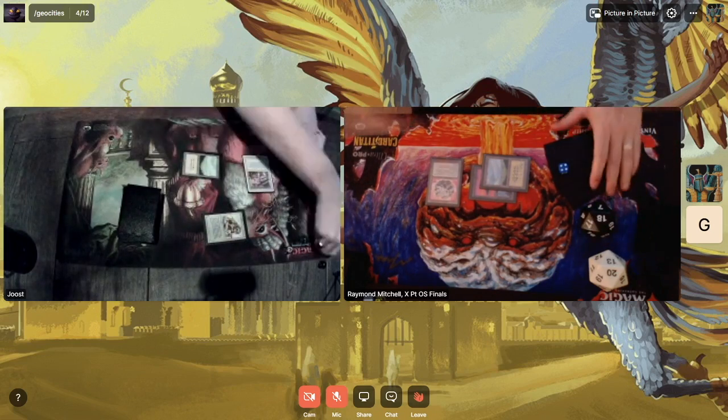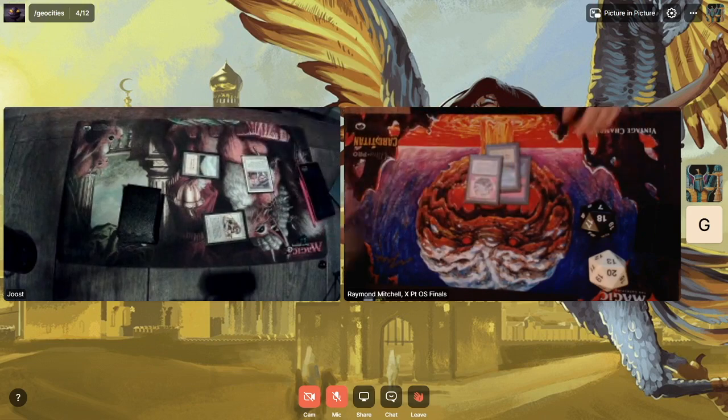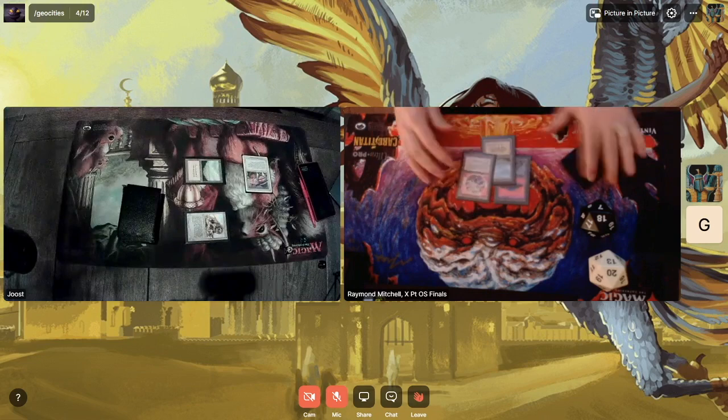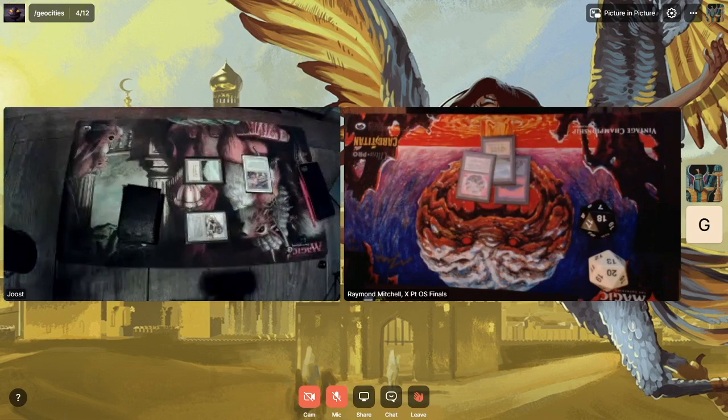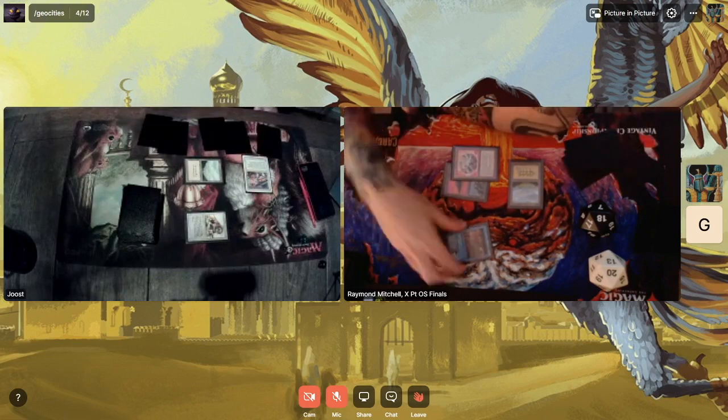This is a finals. There is a Lantern here by Yost who's not playing out his second land. That means he can start activating it next turn, also dealing damage with the Savannah Lions. So again, a pretty good start for Yost, but what's really going to set him back here is the fact that he's not on the play. It's going to make it difficult.